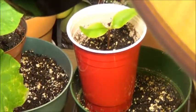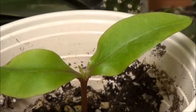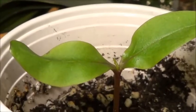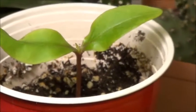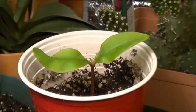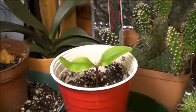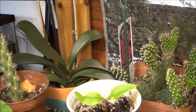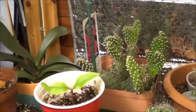Under the light we've got the Malabar spinach. And it's starting to put out its actual vine now, so I'm super excited about that. Can't wait to have Malabar spinach growing in the house again. Let's see what else is going on here. Got that walking stick cactus. New orchid still seems to be doing okay.